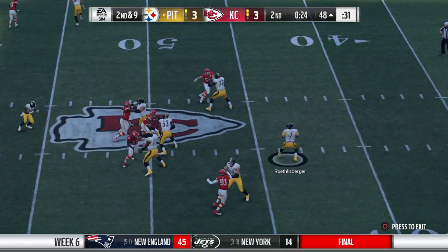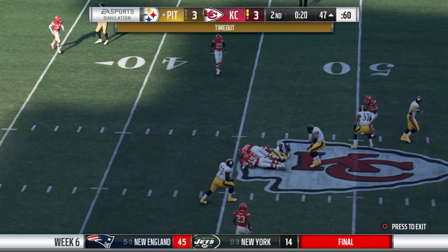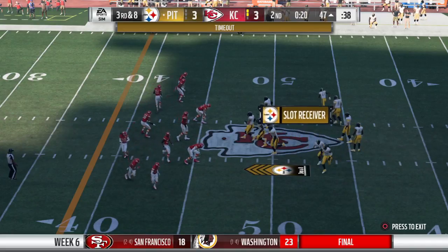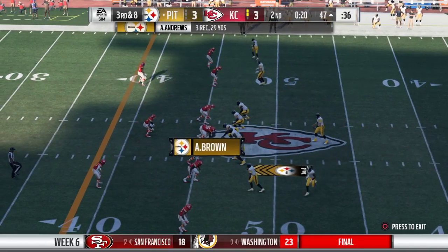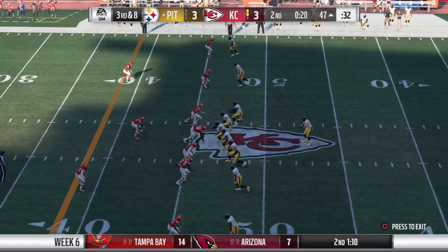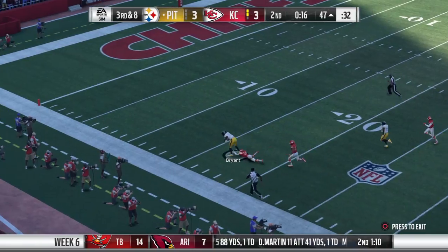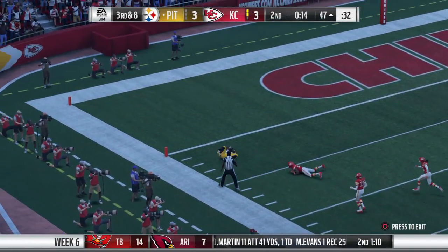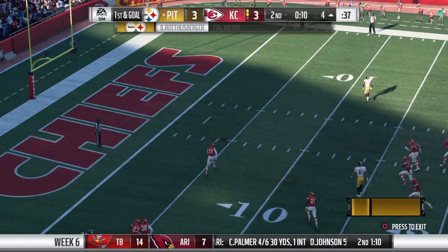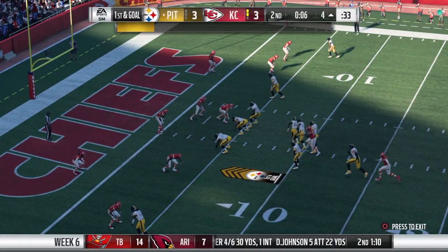On 2nd down, Roethlisberger. A dump off this time for Andrews. Now the Steelers going to use their 3rd and final timeout as the clock will stop with 20 seconds to go in the first half. On 3rd down, Roethlisberger. He completes it to Bryant. And he takes it down deep into enemy territory. They're able to convert on 3rd down, and that sets up a 1st and goal.